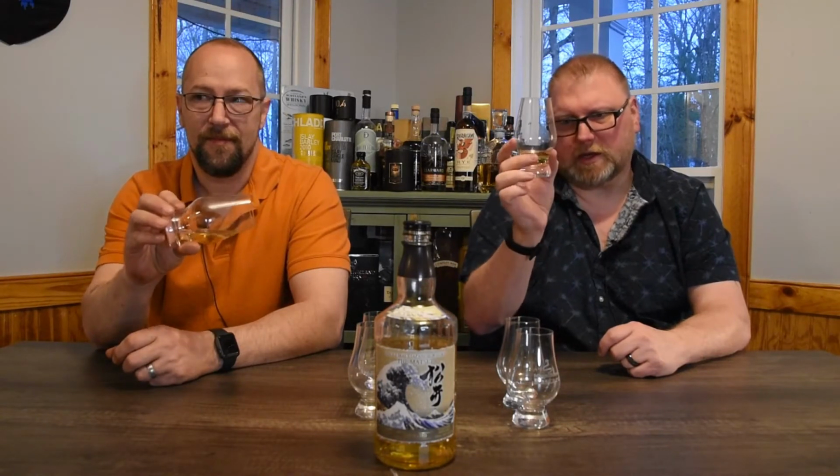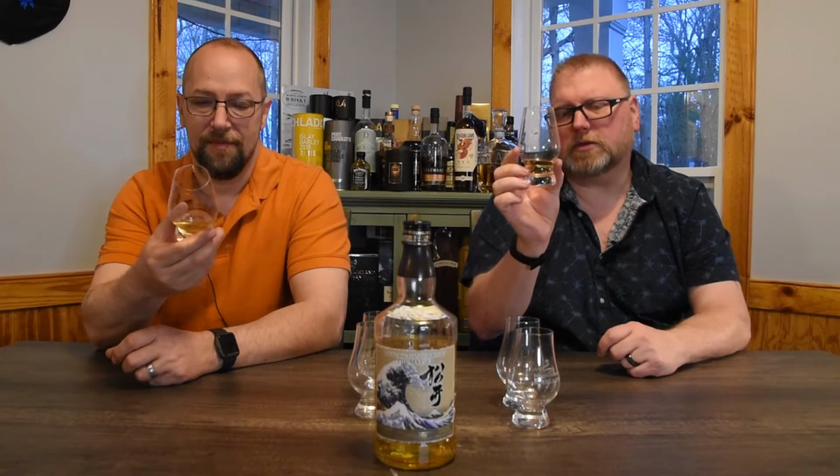So this is non-chill filtered, and there's no color added to it. And it is very light in the glass. It is. Yeah, that is a very light, like a honey amber color. Just very, very light. Yeah, nice legs on it though. Yeah, great oils. 48% ABV. You're still retaining a lot of those oils, and of course with a non-chill filtered, that doesn't hurt either.